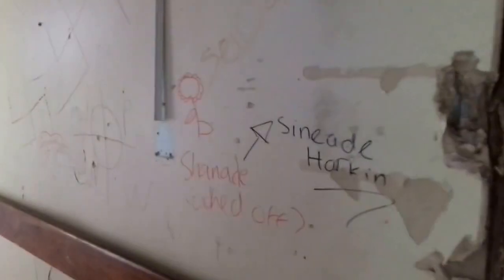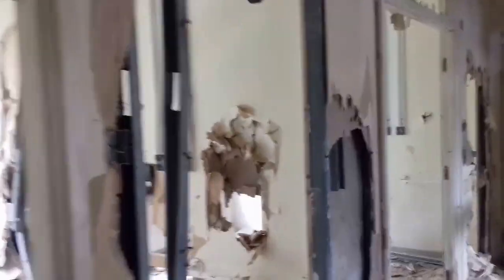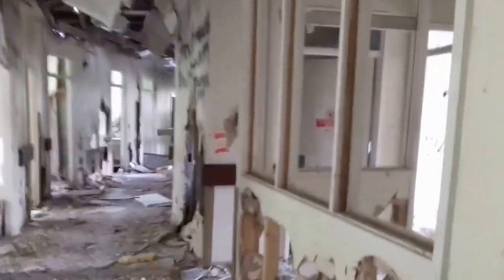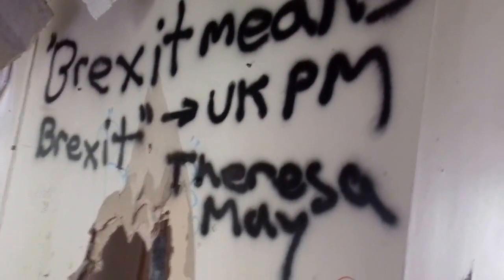Patients' ward. That goes quite a bit. I gotta watch where I'm stepping. Like I said, I'm not saying much. I'm being quite quiet, because I don't know what's in here. I'm trying to keep my ears open, if you know what I mean. Oh look, Brexit means Brexit, UKPM. Why you would write that in this abandoned hospital, I don't know.